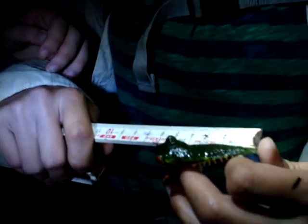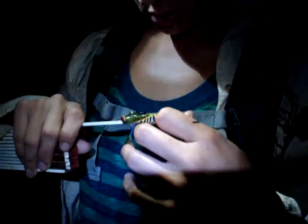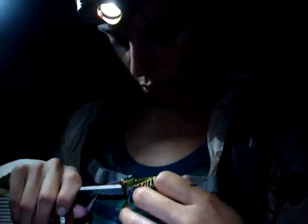On the trail of the elusive red-eyed tree frog. Okay. Here we have a specimen currently being measured. 6.1. What? 6. Up there. Or 5. I'd say 5.9. This is Diana.